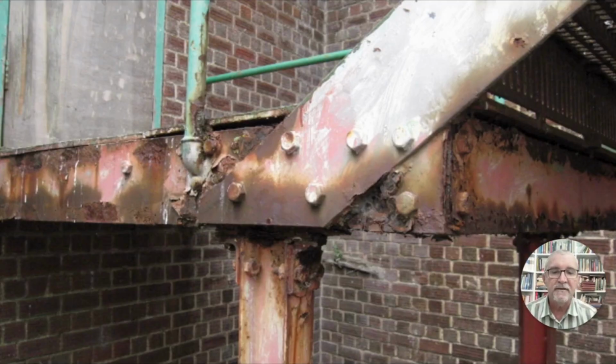Here's another staircase where we can quite clearly see the advanced corrosion on these fabricated metal parts of the staircase. Now, it's a natural process. Steel and iron is going to revert itself back to its raw state when it's exposed to oxygen and moisture, and that then leads to the corrosion. It's simply the metal doing what it was always intended to do.